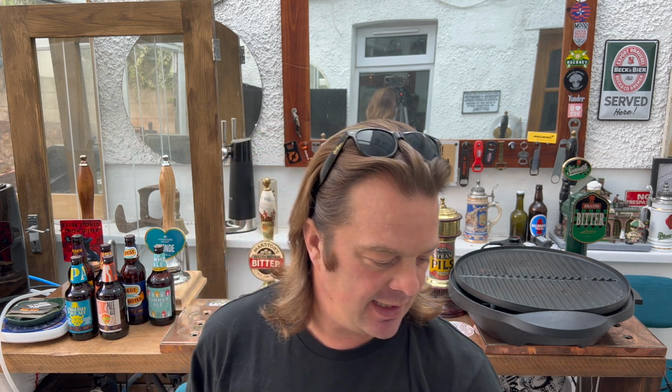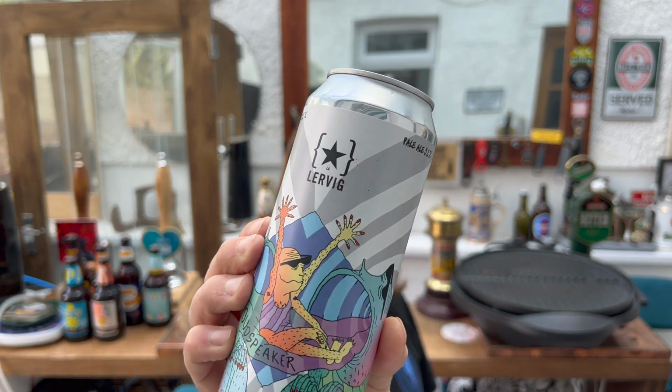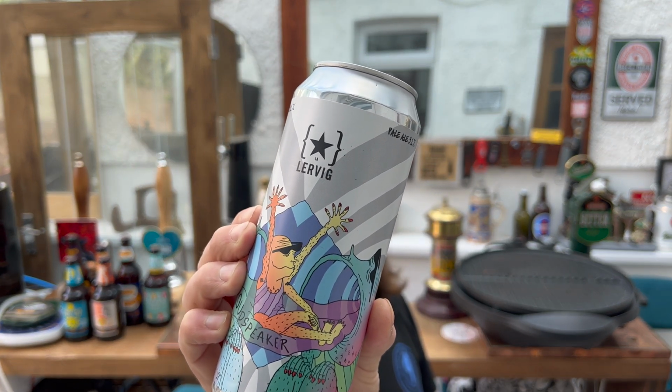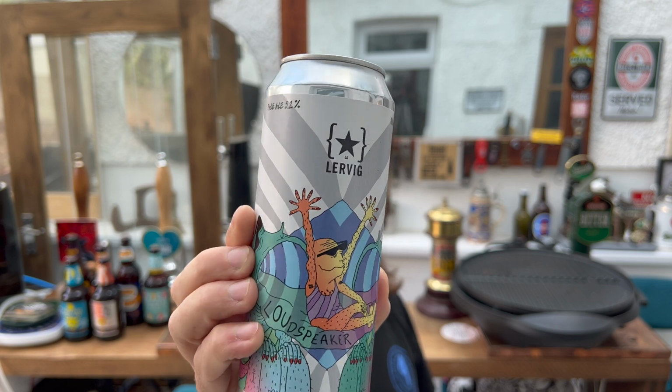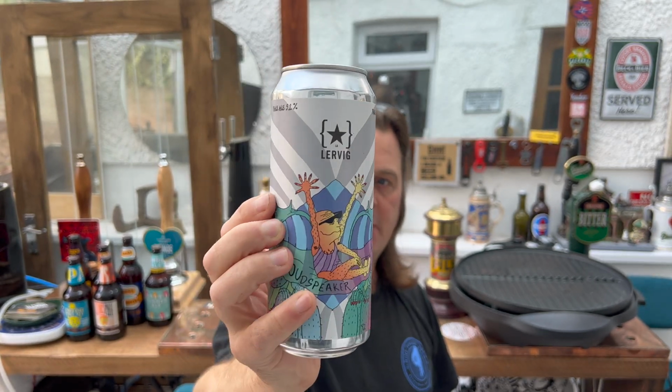Today we've got a beer from Lervig Aktiebryggeri in Norway, and this is a can of the Loudspeaker Pale Ale. The hops are Galaxy and Enigma. It's 5.2% ABV in a 500 milliliter bottle.